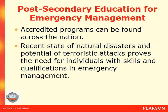Now, there are all kinds of post-secondary education programs out there for emergency management. You can get your master's degree, PhD, or even bachelor's degree. And I really think that in the coming years, we're going to see more focus on emergency management as disasters continue to increase.